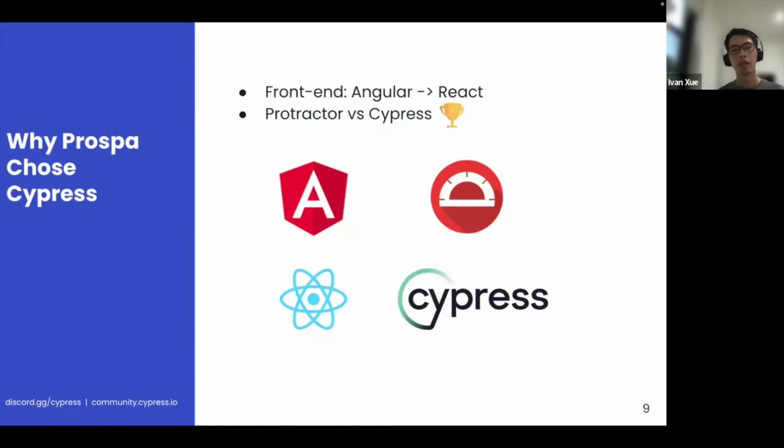Okay. In terms of why we chose Cypress, there is a story behind the scenes. When I joined Prospa, we were using Angular to implement most of our portals and websites. So we were using Protractor, which is an Angular-friendly automation tool, to create and run automation tests. But after a few months, we made the decision to migrate from Angular to React. Anyways, Protractor tests still work fine for React, but we found many issues with Protractor.